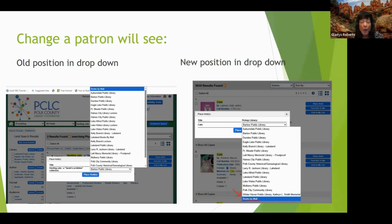So you may have patrons call you or come into the library and say, "Where did Books by Mail go? It's always been at the very top." And what you need to tell them is, "It's still there. Just scroll down to the very bottom and you will see it."